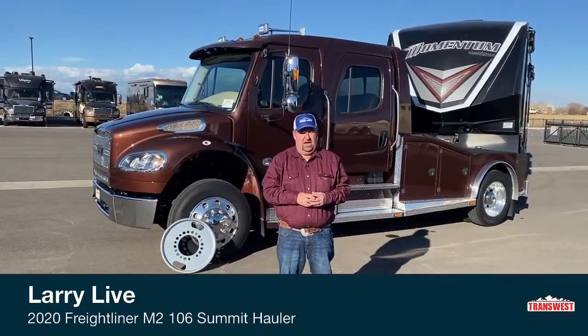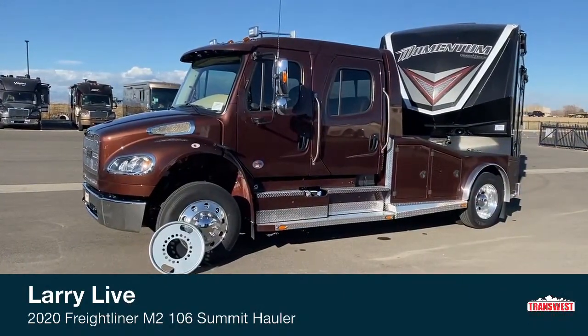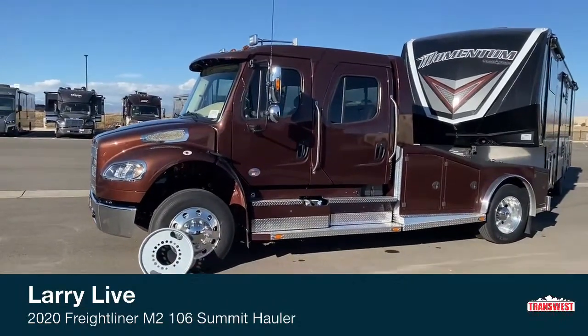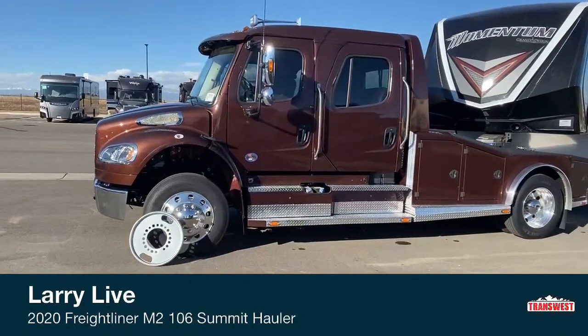Today we're going to take a look at a brand new M2 106 that we have on the lot, and I'm going to explain to you how this is the safest towing vehicle on the market today. So this is a brand new 2020. It's made by Freightliner. It is an M2 106. The conversion is Summit Hauler.